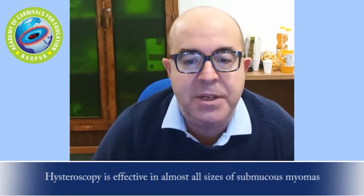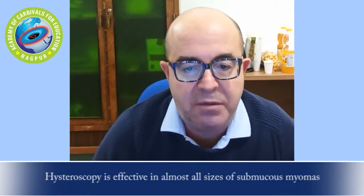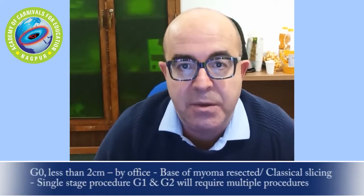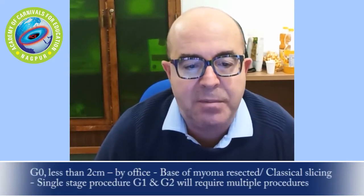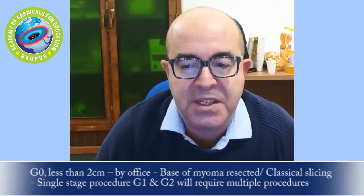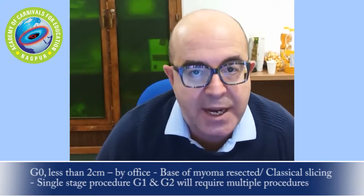Hysteroscopic myomectomy is an effective procedure that allows the removal of the submucosal fibroid almost always in a single procedure. The fibroid's diameter plays a crucial role in completing the hysteroscopic myomectomy in a single step. For less than 2 centimeters myoma in G0 fibroids, the base of myoma is resected at the endometrial level, and fibroids are resected in only one surgical procedure by classical slicing.